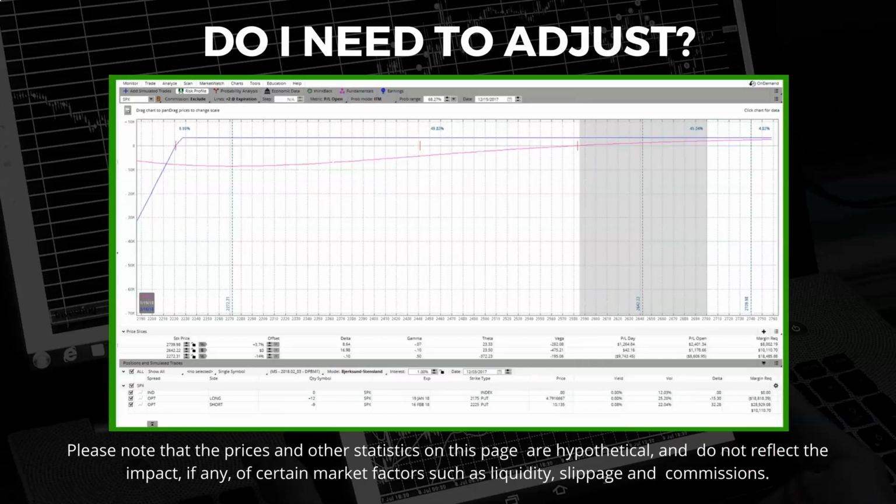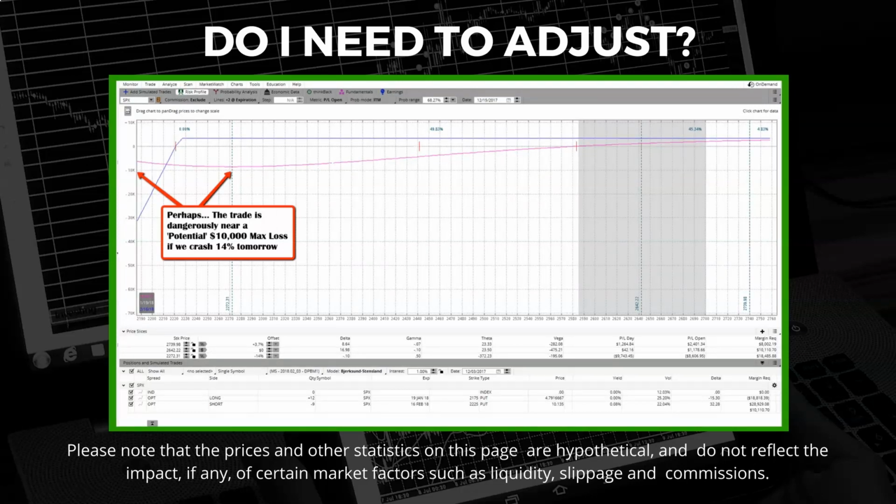So let's take a look at another scenario. Do we need to make an adjustment here? Well, now the T plus 0 line has sagged down to almost $10,000. Here's your $10,000 loss. Perhaps you do. That really is up to you. You have to make that decision. The trade is dangerously near our potential $10,000 max loss. If we crashed 14% tomorrow, now there's a very slim chance we're going to go down 14% in one day. But as I found out in August of 2015, that can certainly happen. So are you comfortable with the risk now? Do you feel that you can adjust it to protect yourself?